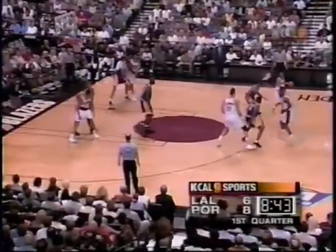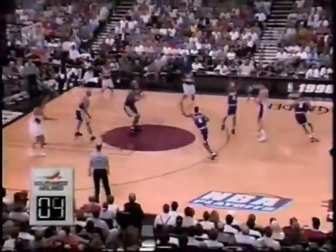Stoudemire so quick, so efficient. He's tough. He dribbles the right side. He stopped. There goes Fisher in the popcorn machine. The ball slips out of Stoudemire's hand. Bounces to Sabonis. 3 on the clock. 2 on the clock. Under the wall.